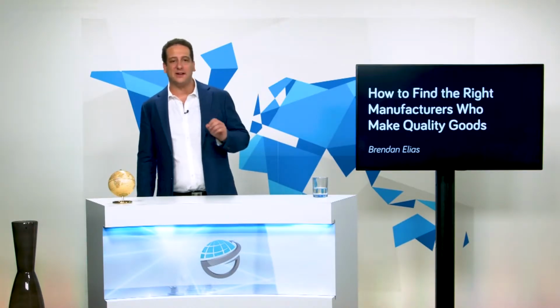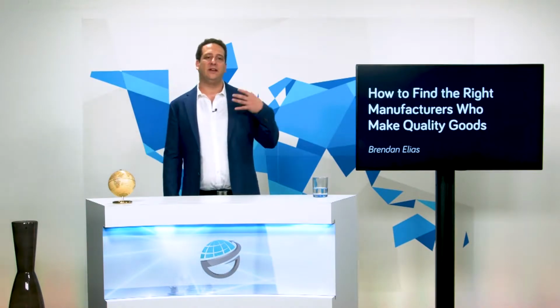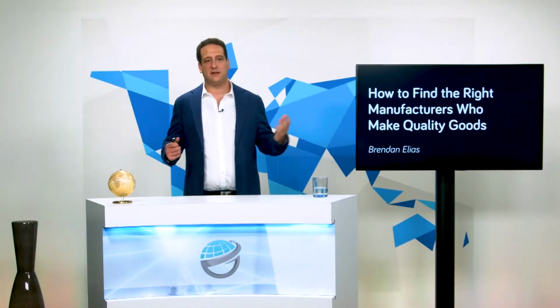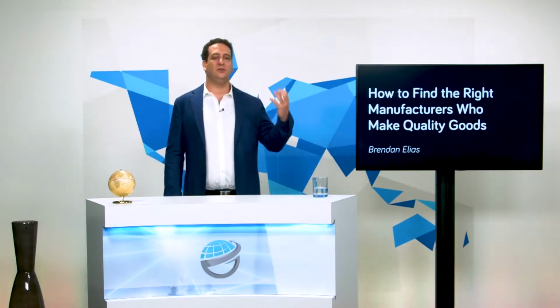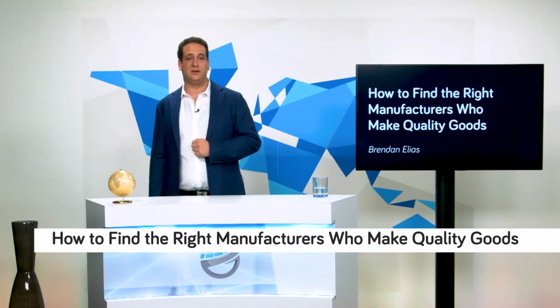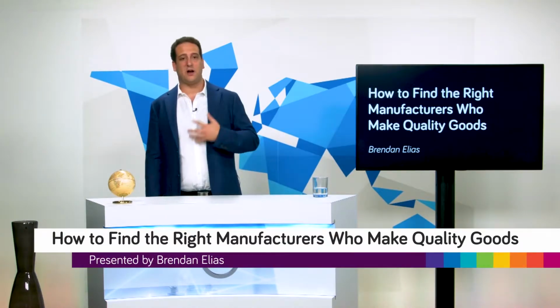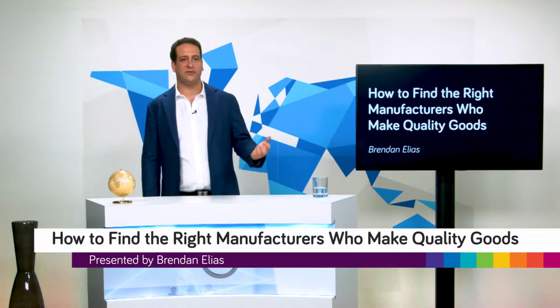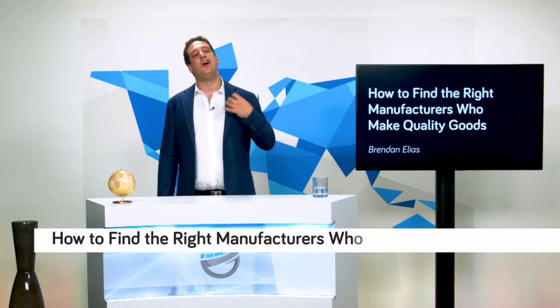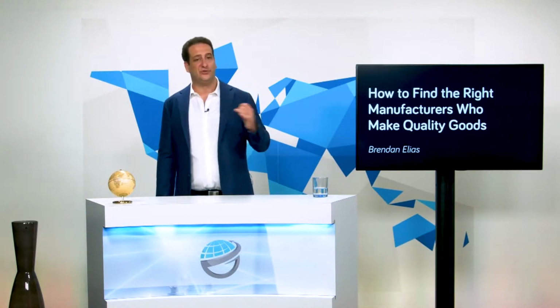And today what we're going to cover is how to find the right manufacturers who make quality goods. So understand that when you're buying products from a manufacturer from places such as China, you can find the right manufacturers, but you can also find the wrong manufacturers. And even if you find the right manufacturers, you have to follow a process to make sure that the manufacturer you choose, who's capable of producing high quality goods, will do a good job. So that's what we're going to discuss today.